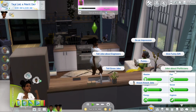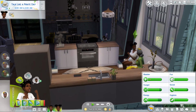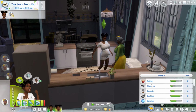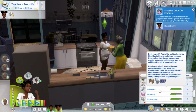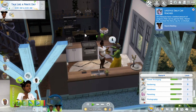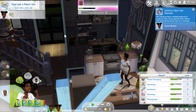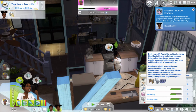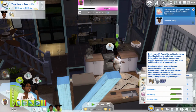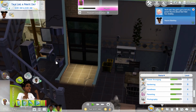Okay, so we have to have a level 5 in handiness. Oh, we ain't gonna be able to do that. Oh, we are 4. Okay, so what can we do? What can we do? I think we can like upgrade something, right? How do we fix handiness? Let's see. Handiness is built by repairing objects or increasing the skill and luck intent. Okay, what can we repair? Can we upgrade something?